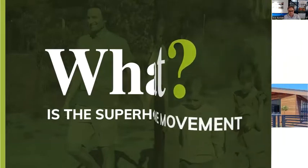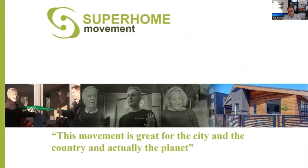So what is the Superhome movement? It really started in Christchurch, and that image on the right is the first two 10-star homes, and the two-story one at the back was our Superhome HQ. Back in 2015, these were built. The single-story one's actually available for sale at the moment. If you want a 10-star Superhome, you might be able to buy that.